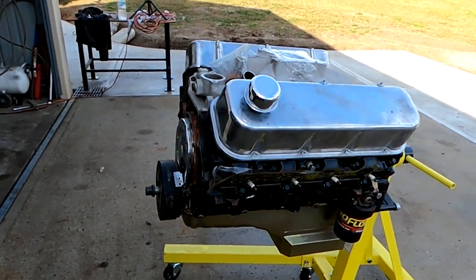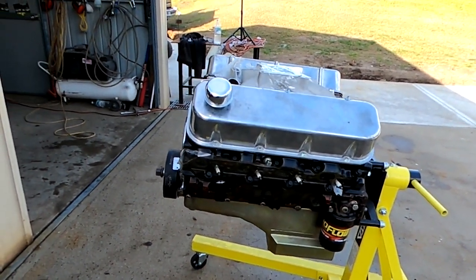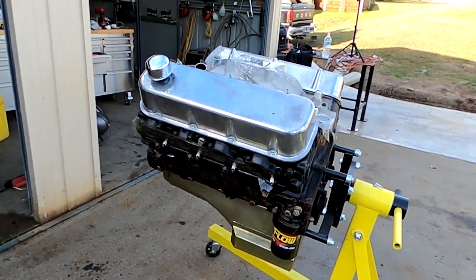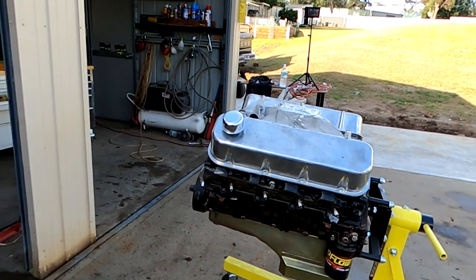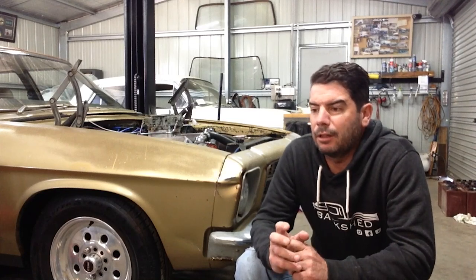This 396 is actually 60 thou over with a big set of dome top pistons. 60 thou over gives it 406 cubic inches, and the big dome top piston is probably going to be our undoing with this one. This has got a hell of a lot of compression. Now, why I say the high compression of this motor might be our undoing is if you have extremely high compression, you can run into what's called detonation.